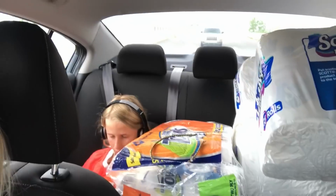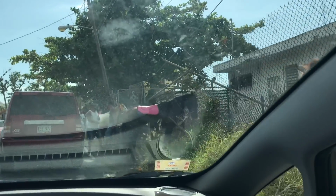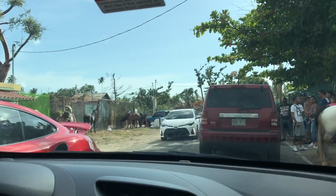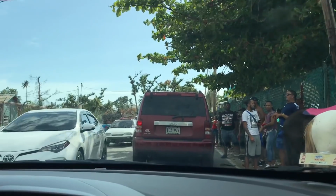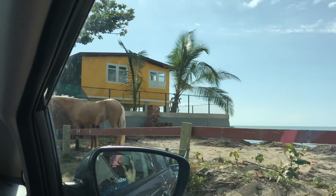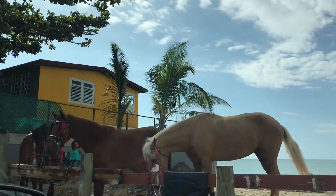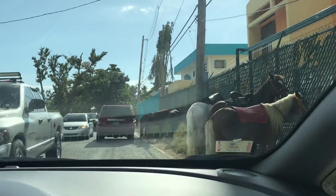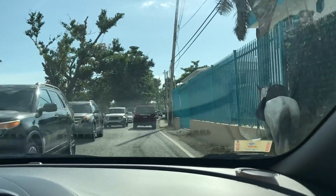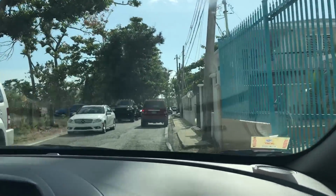Sienna, I can't see you. There are just horses everywhere along this road. It must be some kind of horse meet or something, but they're along the beaches too. They're along the beach. It must be bring your horse out today. It makes getting to the marina and back out again a bit difficult, but it's pretty and entertaining to look at.